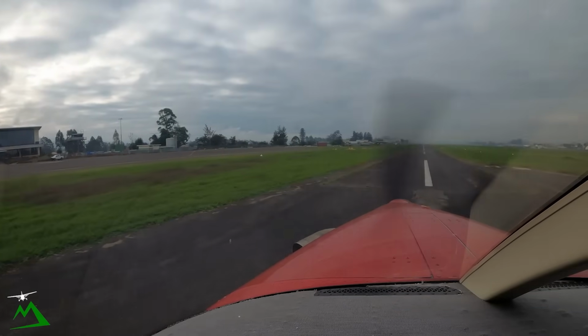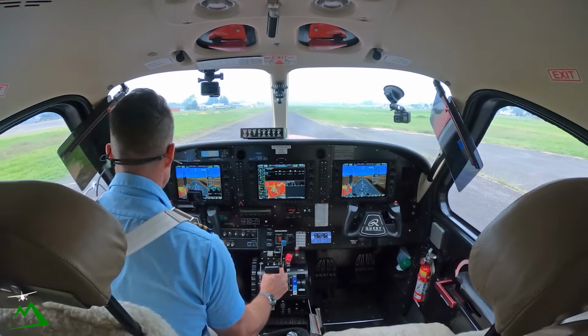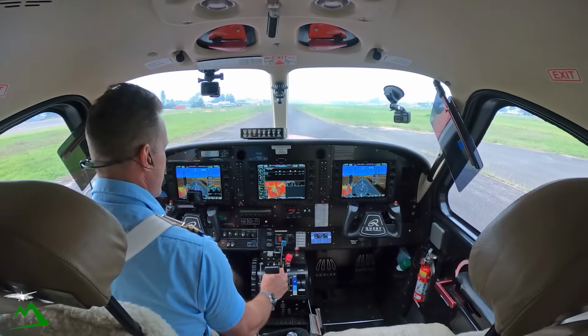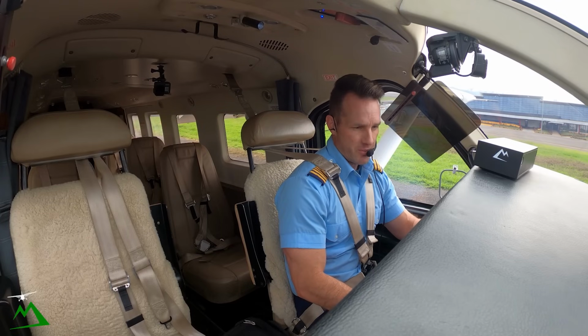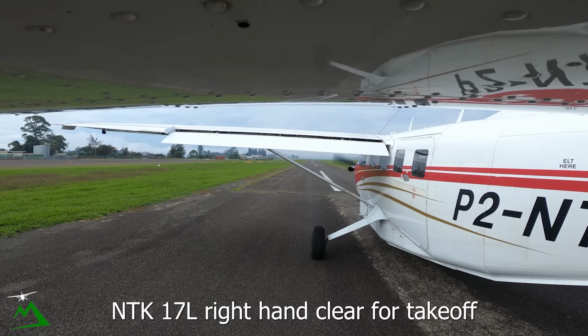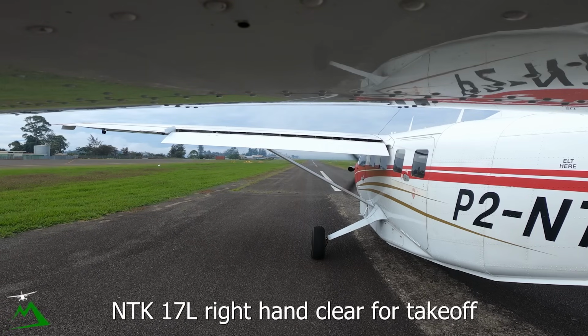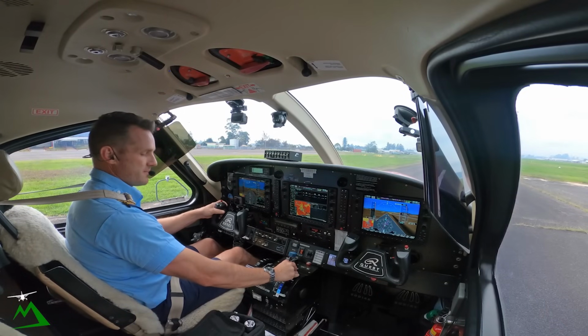Yeah, there's already fog at the end of the runway, but I can see the mountaintop, so we'll easily be able to clear over top of it, and then it looks like there's a high overcast. Rocket Tower, November Tango Kilo, ready for departure. November Tango Kilo, 17 left, right, clear for takeoff. 17 left, right turn, clear for takeoff, November Tango Kilo.